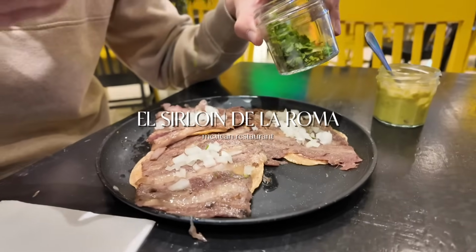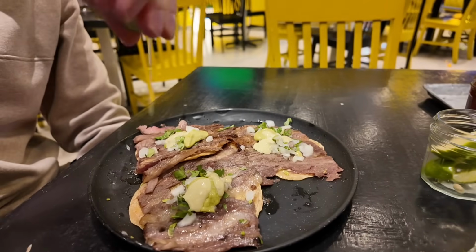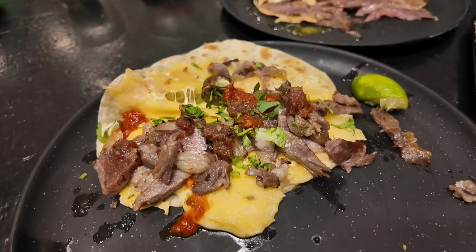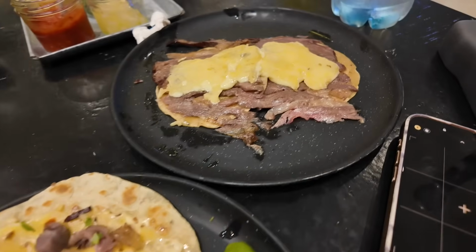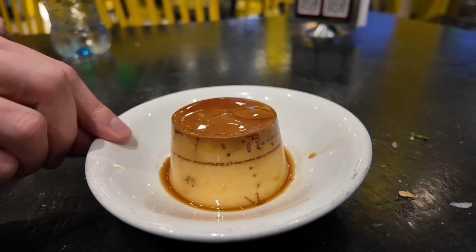Okay, so we're back at the taco place that we came the first night, and honestly, this is probably our favorite. They actually use like sirloin meat, so the sirloin meat itself has a lot of fat in it, which makes it even tastier and juicier.